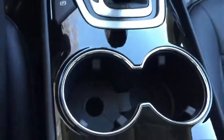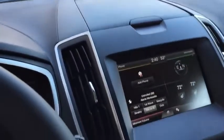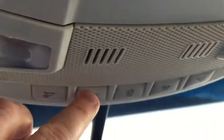Cup holders right here. The interior design here with the cup holders and the gear lever is very similar to the Ford Fusion, in my opinion. Storage compartment right there. You have your light switches. If this specific vehicle was equipped with a moonroof, those switches would be right here as well. Just hit the button right there. Vanity mirrors on both sides, and when you pull them out, you can slide them as well, which is nice if you're trying to avoid the sun in your eyes.